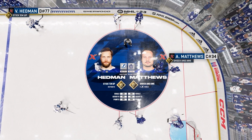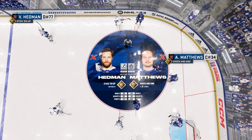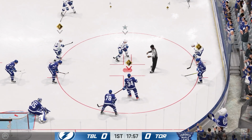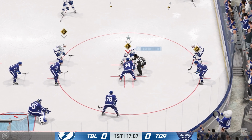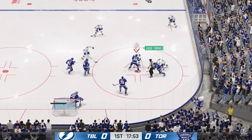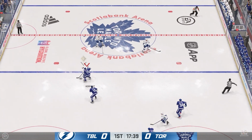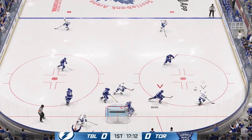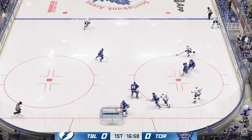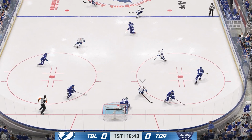A key blue liner, not just because he defends so well, but because he can add additional offense. Matthews is notorious for his shock and awe zone ability, which is his skilled deking to get into a scoring position and then put it away with a quick shot. I'm expecting one of these two players to give their team the edge tonight. Guys, back to you.